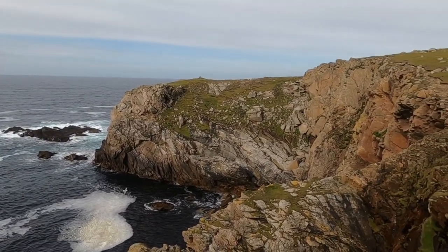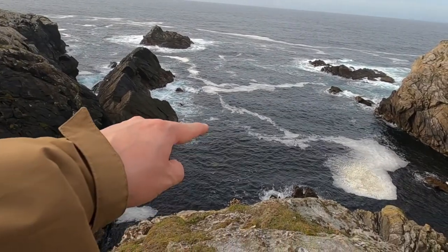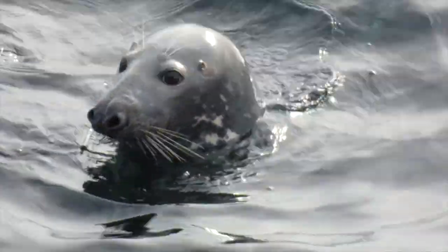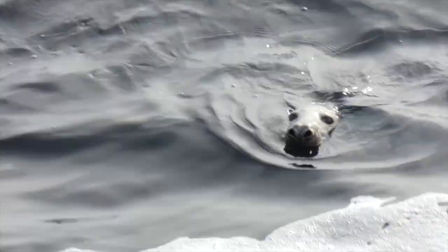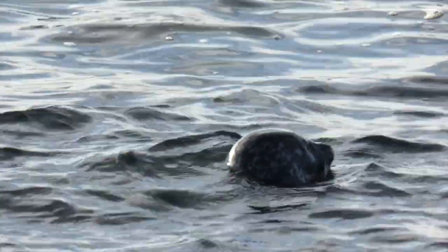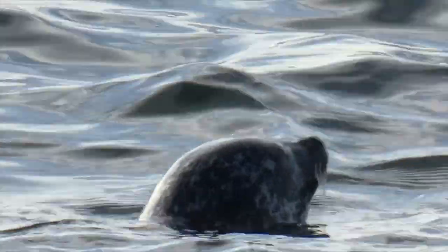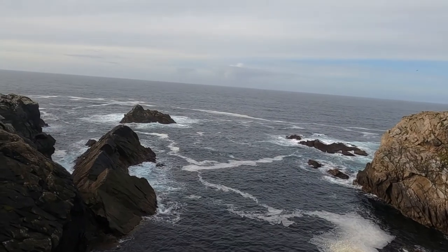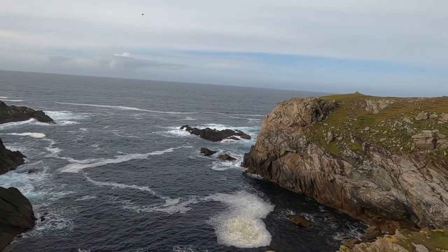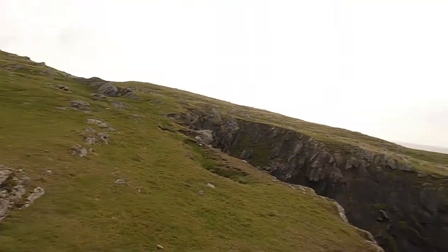It's just amazing views after every corner. You go around a cliff and it's just totally different. And there's a seal in every corner as well. It just tucked his head down there. The abundance of wildlife over here is just amazing. I keep repeating myself, but it's just the truth. Have a look at this place.